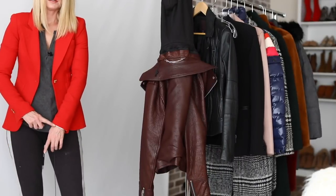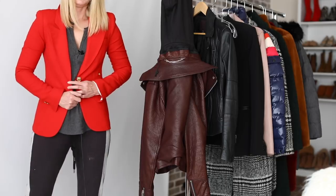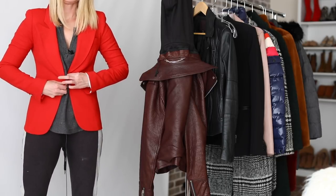See, the sleeves run a little bit shorter, and also the hemline is shorter. I'm 5'4", so this is really a perfect hemline for me. And I love how tailored it is.